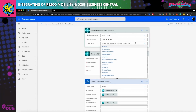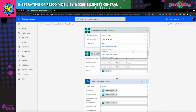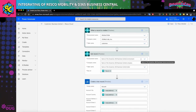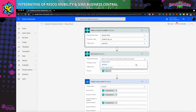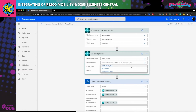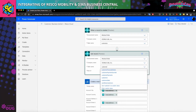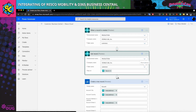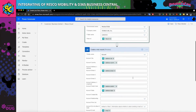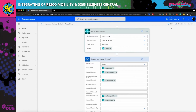And the last one, I should select the entity which I would like to synchronize. Customers. This will be the trigger of the action. The second thing is to get record. I will select the same environment, the same company name, and table customers. The mapping is already done because I used the template. The only thing I want to do is to save it.